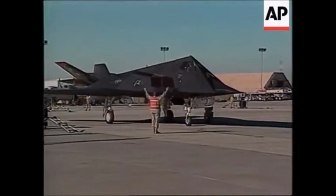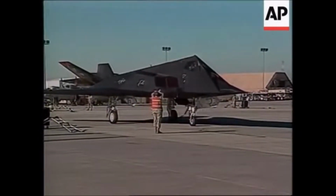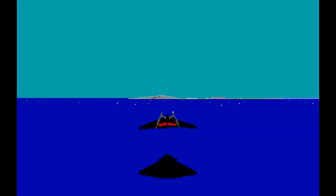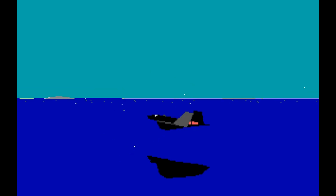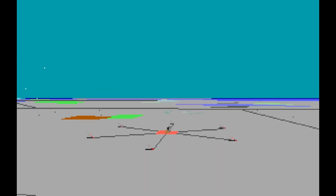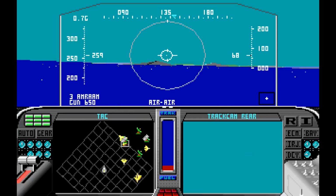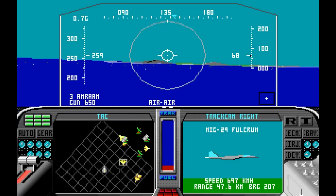Obviously, the aviation press heard the rumors of the new aircraft, however so little information was leaked that the press not only guessed the designation wrong, F-19, but they also got the shape of the aircraft wrong. In 1988, software developer Microprose released a simulator with the wrong name and shape. Once the existence of the F-117 was officially confirmed, Microprose re-released the game, this time under the correct designation and shape.